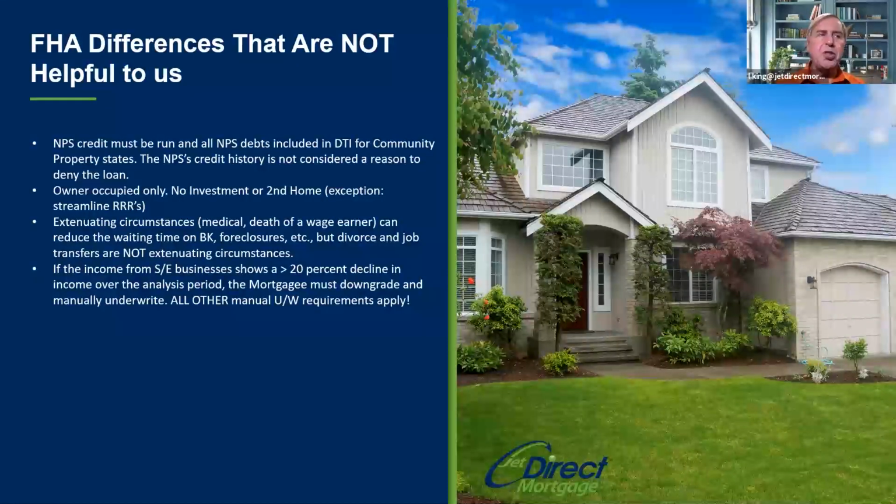If you're self-employed and the business has a 20% decline year over year, the mortgagee must downgrade that and manually underwrite. Now, this is a disaster. This would be a catastrophe. There are several circumstances we're going to talk about in a minute where you have to manually underwrite a loan. And as we talked about in the beginning, right now, Jet Direct is not doing manual underwrites of FHA loans. Does that mean we have to decline the loan? Yes. That's what it means. Will some other lender do it? Yes. Very few, but there are some out there that will do a loan that we can't do.